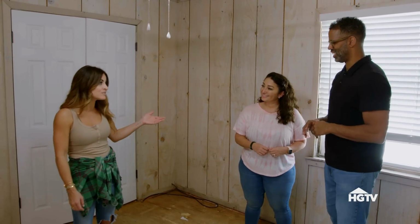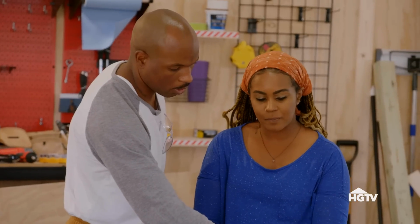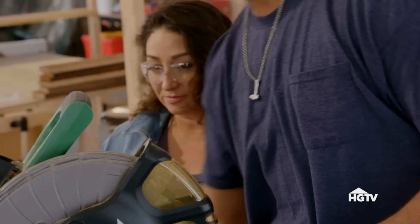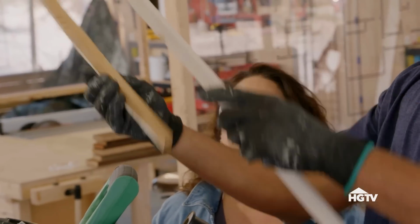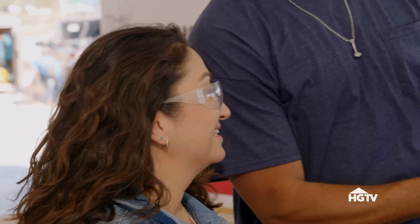I love it. I'm proud of you guys. Thank you. Gotta make it work, right? You guys are making it work already, so just keep that going. We're making some cuts for our geometric wall in the main bedroom. So as they go up, all the angles are gonna line up like that. So we're in the workshop, and we're really starting to feel the plan come together. It's starting to actually come to life.